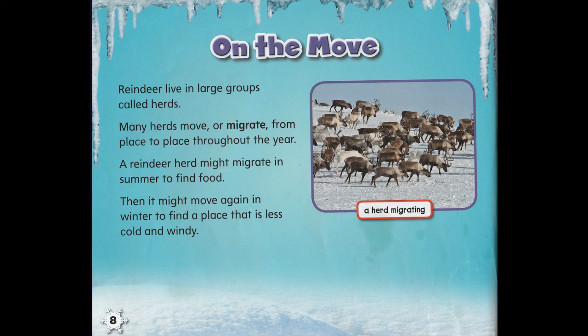On the move. Reindeer live in large groups called herds. Many herds move, or migrate, from place to place throughout the year. A reindeer herd might migrate in summer to find food. Then it might move again in winter to find a place that is less cold and windy.